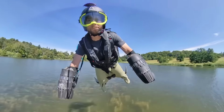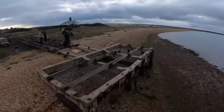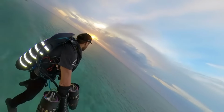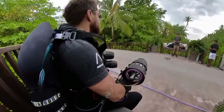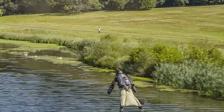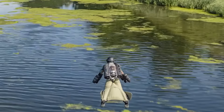Here's how it works. The jetpack straps to your back and is powered by a hybrid engine setup designed for smooth vertical takeoff. But the real innovation, it's all in the control system. Instead of levers or joysticks, pilots wear a VR headset and use arm gesture sensors to steer. Want to turn left? Tilt your arm. Want to rise or descend? Shift your posture. The suit translates your body's movements directly into flight commands, making the experience feel natural and totally immersive.